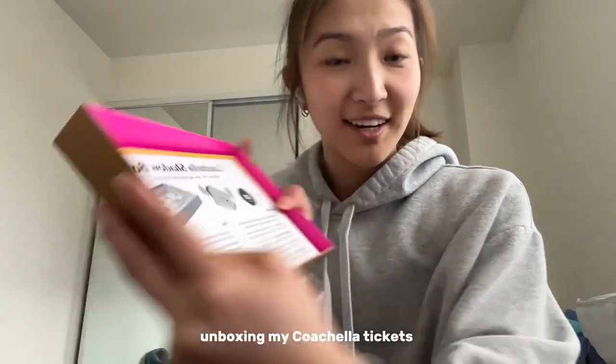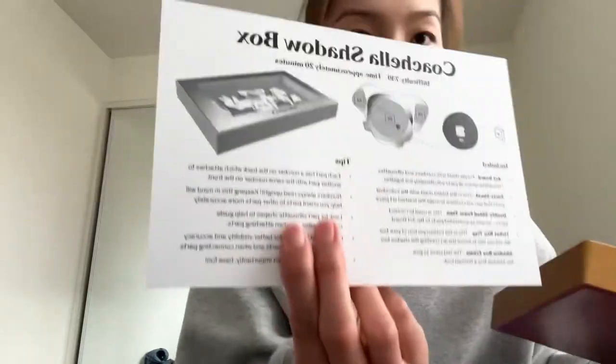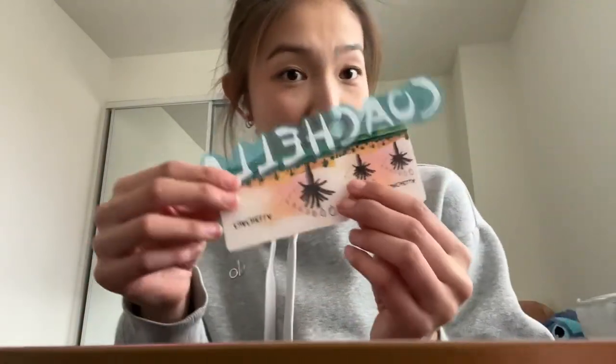Tickets are here. It's so cool. Apparently you can make this into a shadow box. They have a bunch of these puzzles that you can build and some instructions. Of course some stickers and lots of phone tags.